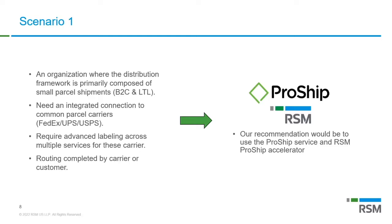From there, I also have advanced labeling requirements. So every single one of those boxes needs to be labeled. If it's going international, I need to make sure that I have all my customs documentation in place. And as the shipper, we are not generally saying what route stuff is going to go on, right? That's going to be handled by either FedEx, UPS, USPS, DHL, whoever that courier is. So when you have these types of requirements, the RSM recommendation is going to be to use a service called ProShip that RSM has built an integration accelerator to.